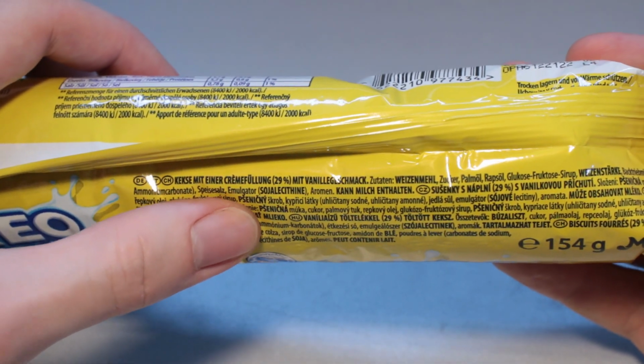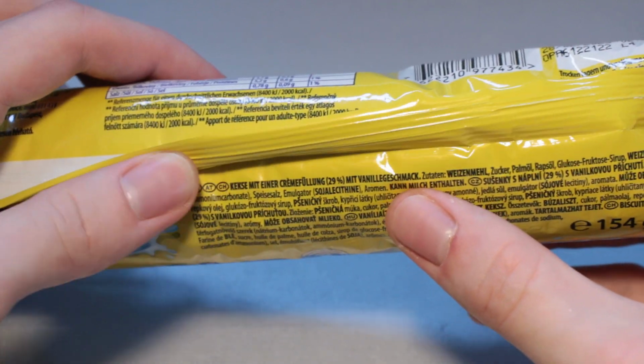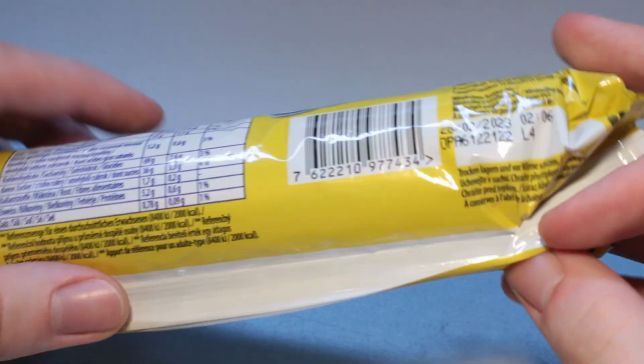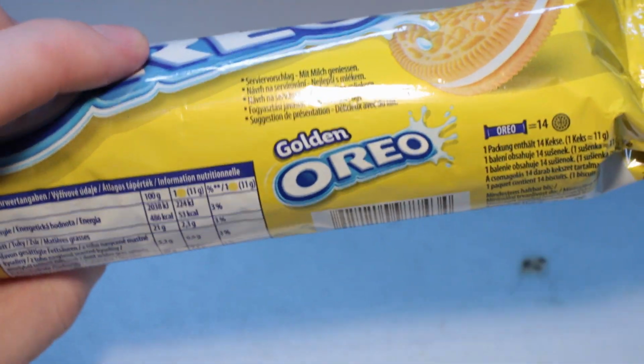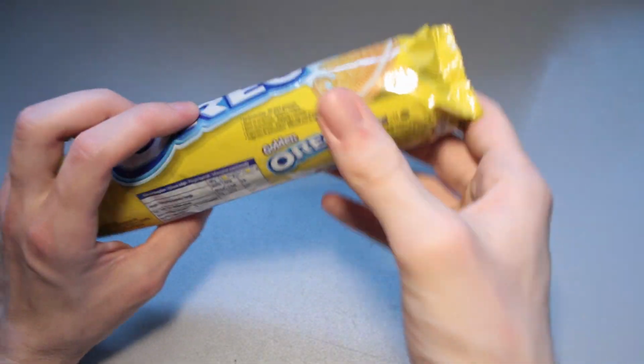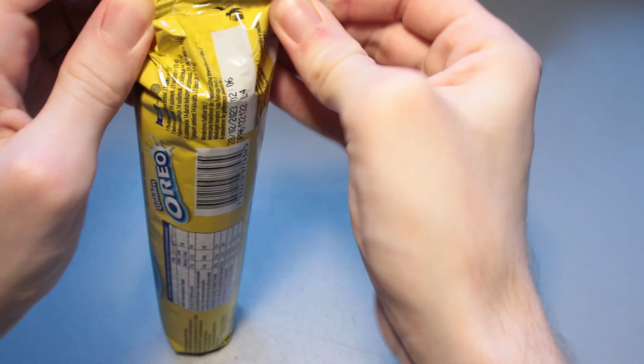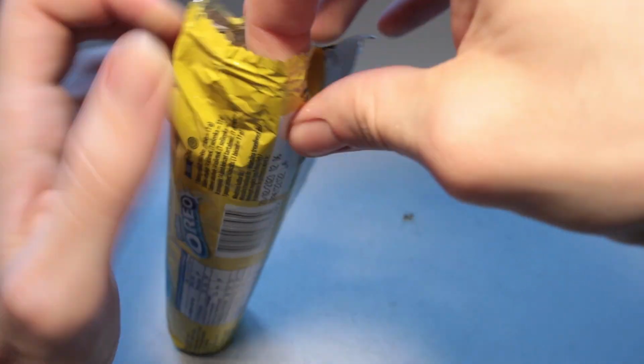I've got cookies with a cream filling with vanilla flavor. So these seem to be regular, like white or butter cookies, I would assume, when it comes to flavor. Certainly when it comes to the looks of them. We are going to find out very soon though. So let's open these up.